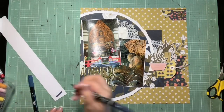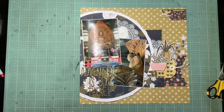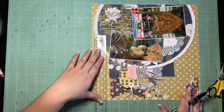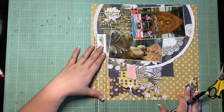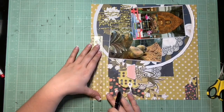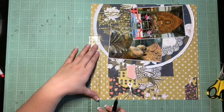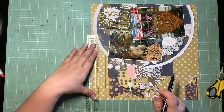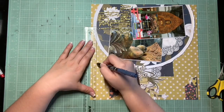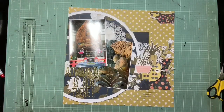But I'm just matching a blue pen. Just so happened the first blue pen I tried was perfect. So I'm just going to journal in this navy blue that matches the pattern paper perfectly. I'm going to draw my lines underneath that banner and kind of tuck it all underneath there. It ends up reading, which I actually remembered more than I thought I did when I told you what the journaling was going to say on the last layout I did.